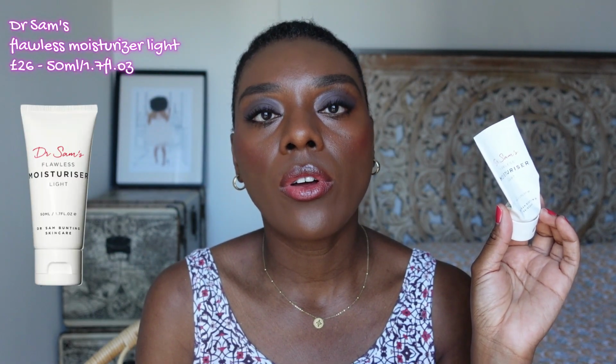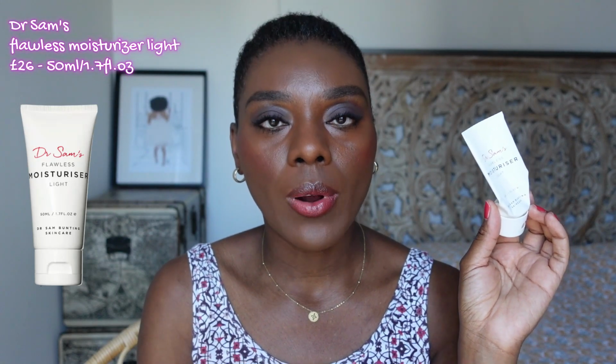So those moisturizers look like cream, but when you touch it, you can feel that they are a mix of gel and cream, although it feels more like a cream than a gel. So it is the opposite of the Aveeno moisturizer. And the first one I'm going to show you is from the brand Dr. Sam's. It is the Flawless Light Moisturizer.